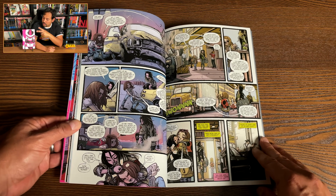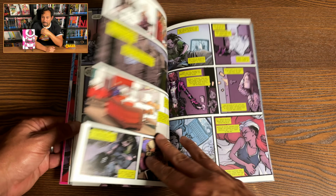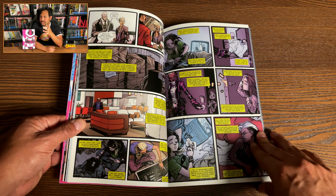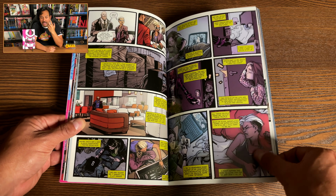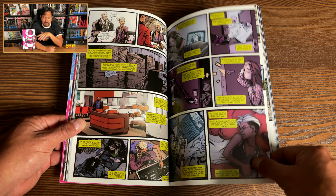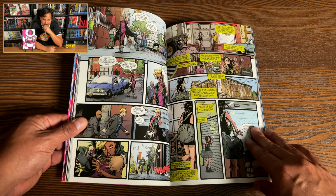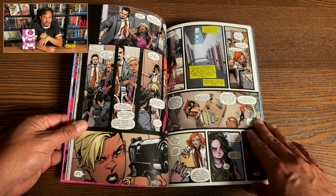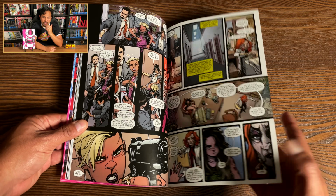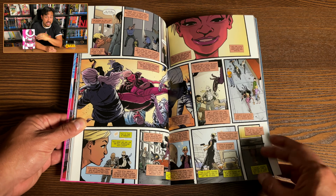So there's only 2 trade paperbacks of this, each one of these trades collecting 4 issues. This one has mature content in there, but I think older teen would be fine. And I love the artwork in this, both by Sawyer and by Rowe. They both have their own distinct art styles. Sawyer has more of like Humberto Ramos anime look to it, whereas Rowe has more of a traditional anime feel to it.